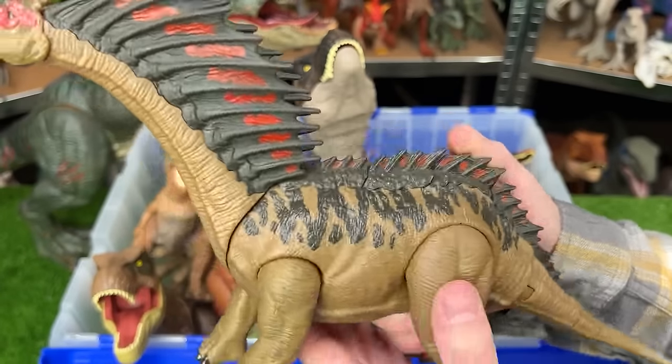And last of all, I've got a few small figures in here. Got a Lego Indominus Rex figure, which is pretty cool. It's the only Lego figure that I have in this bin, at least. We've also got some miniature Tyrannosaurus Rex figures from Jurassic World. This one is green with a light underbelly. And the second one here is brown with a light underbelly as well.